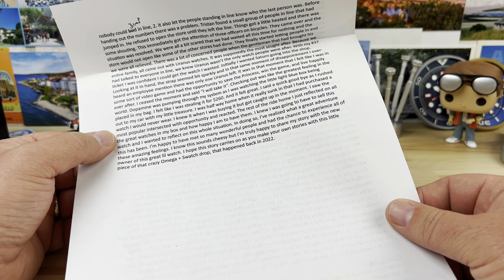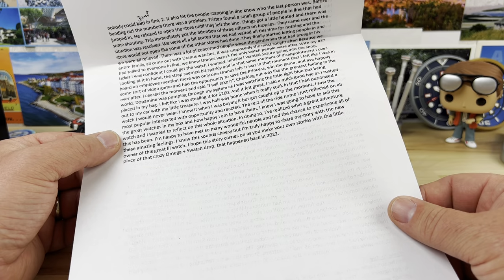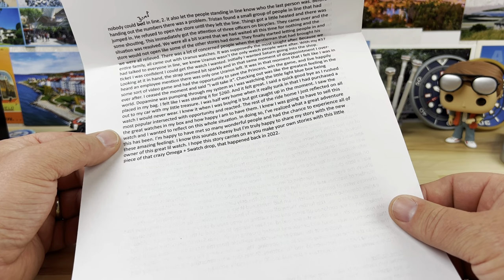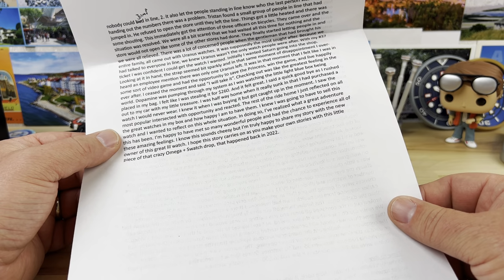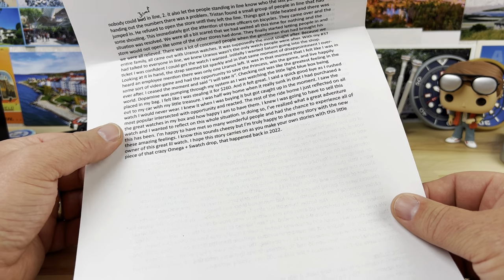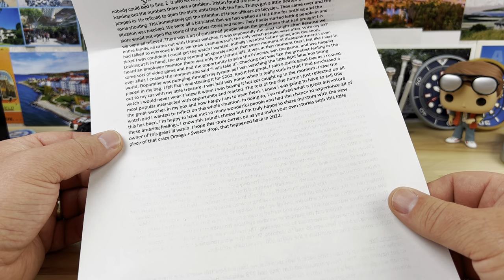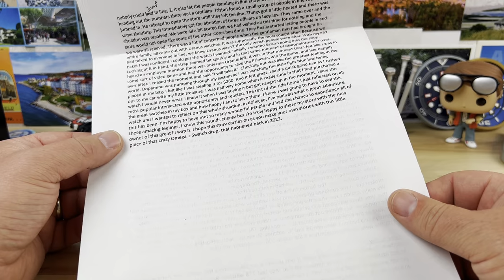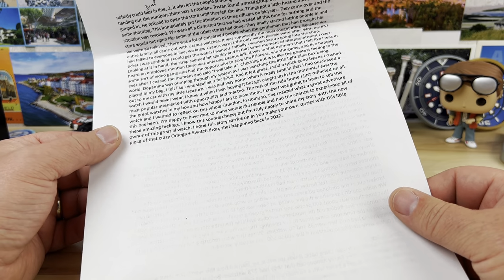I knew I was going to have to sell this watch, and I wanted to reflect on this whole situation. In doing so, I've realized what a great adventure this has been. I'm happy to have met so many wonderful people and had the chance to experience all of these amazing feelings. I know this sounds cheesy, but I'm truly happy to share my story with the new owner of this great little watch. I hope this story carries on as you make your own stories with this little piece.